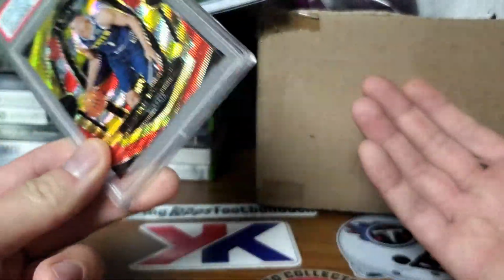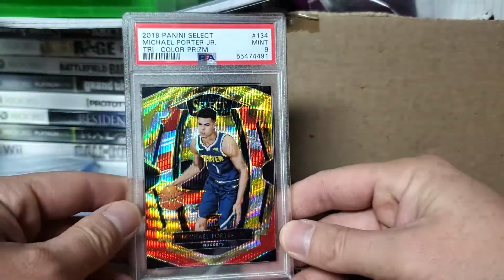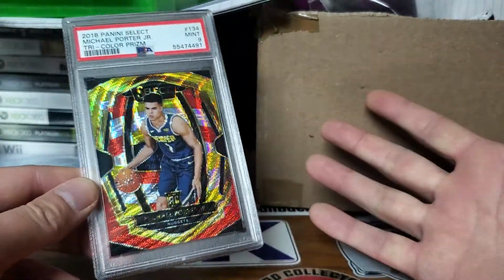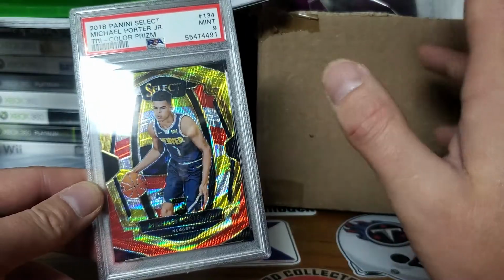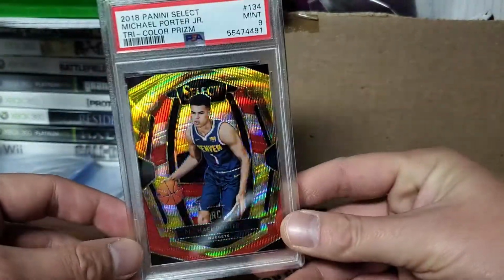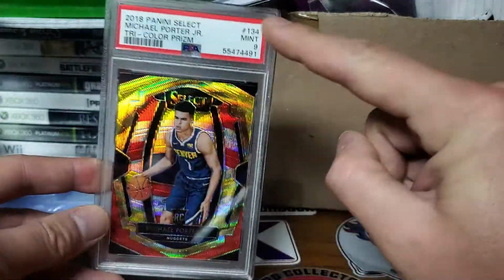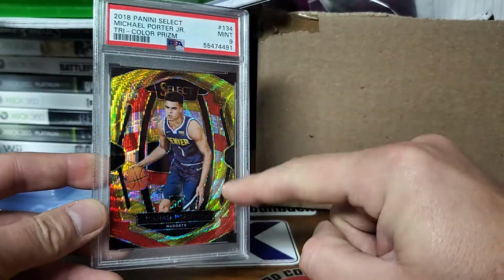You don't want every card to be a 10. Yeah, if you're going to sell them, sure. Yeah, you want them to be a 10. But a 10 of this card was selling for like $400, I don't know, $250, $350 last year. And obviously I've waited. And I think the last one of these in a 9 sold for like $25.